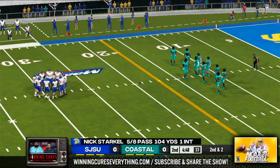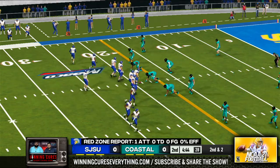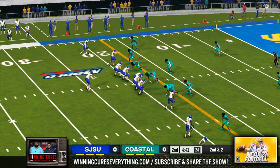That makes it second and 2. So it's second down and about 2 yards to go. They failed down here the last 2 times.